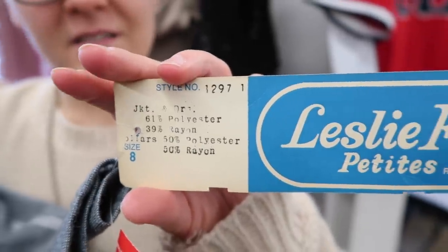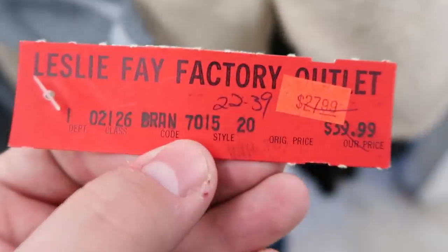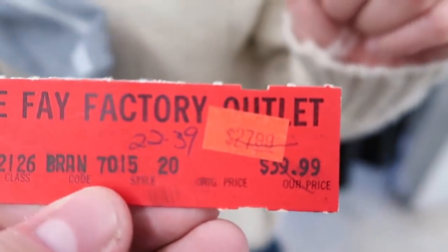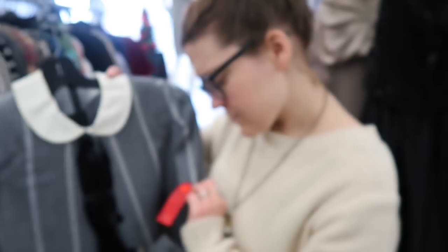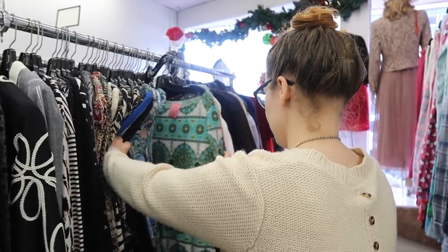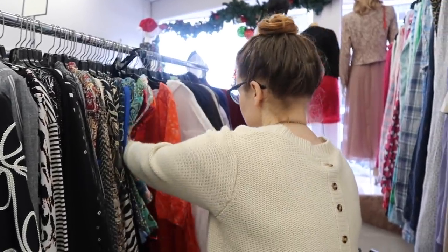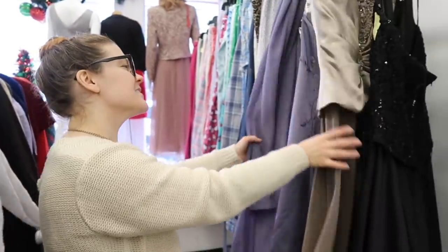What does it say? Leslie Faye. And what year it was made? How much was it? $40. There's no original price, so it was knocked down, but it doesn't say what the original price was. Cool. I wish they had more.